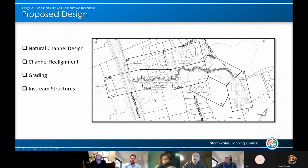But as we approach Cedar Court, we're just going to stay in the existing alignment. As we go past the private parcels at the end of Cedar Court and down towards Old Mill, we're pretty much going to keep it in the existing channel. So the main portion there is to make that channel stable. So for everybody on the call who's on the downstream end, we're not proposing to change the alignment at all.